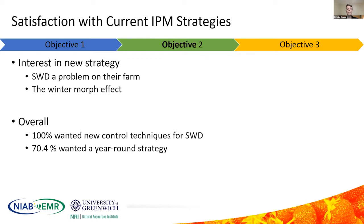Then moving on to the satisfaction with the IPM strategies. Overall, there was an interest in the adoption of either new strategies or alternative strategies which are already available. To state the obvious, the people who were most interested in a new strategy were the people for whom SWD was a problem on their farm.